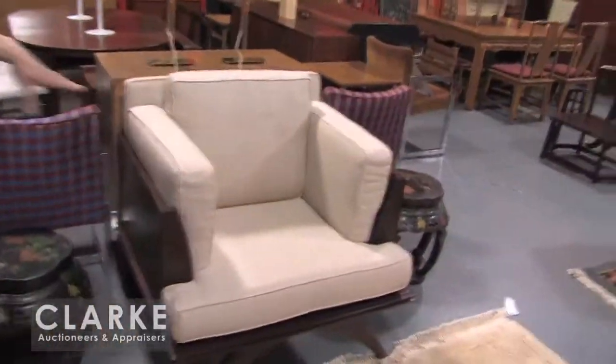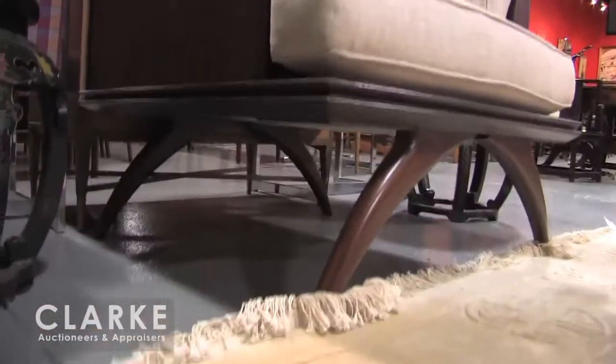So here are the mid-century selections in our May 5th sale. Starting right here is the Paul Mateo Bianca chair, really comfortable. Great legs on this, a modern design.